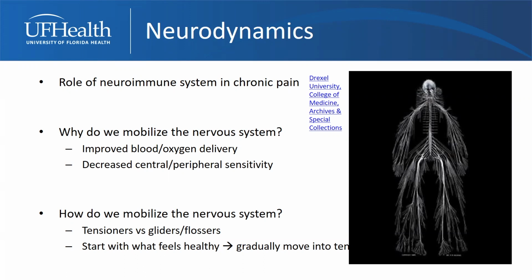So if you have a maladaptive or unhelpful immune response, when the nervous system perceives a threat or danger in a body region because of chronic pain, right? What does that response feel like? So that sends these danger signals and just heightens this sensitive nervous system. So why do we mobilize the nervous system? To improve blood and oxygen delivery and decrease that sensitivity.